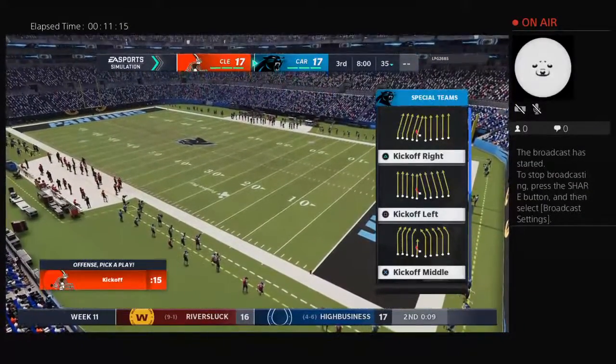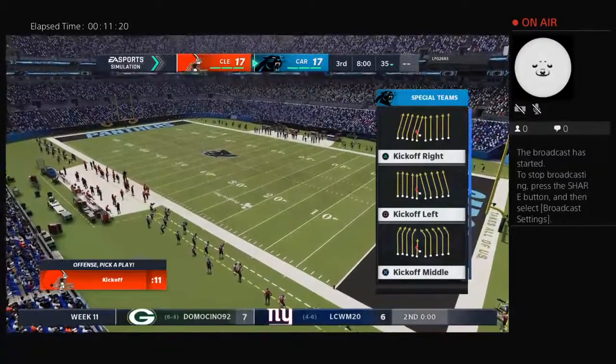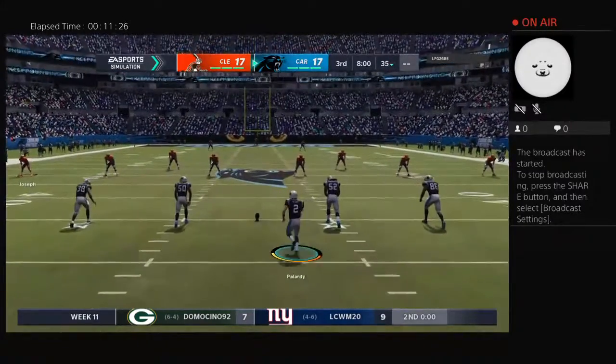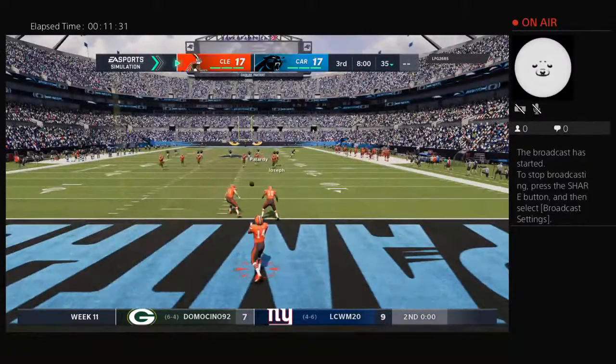Coach. And ready to get the party started for the second half. It was an even first half, all tied on the scoreboard.